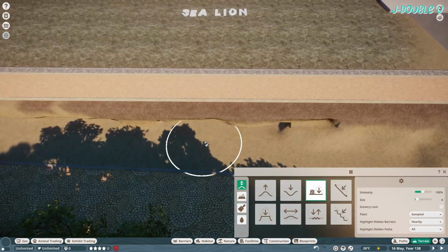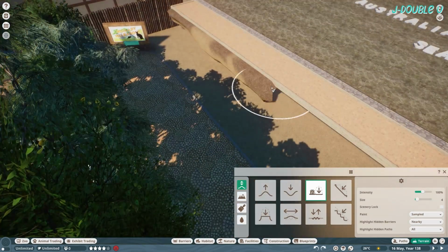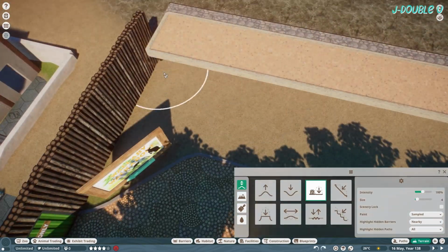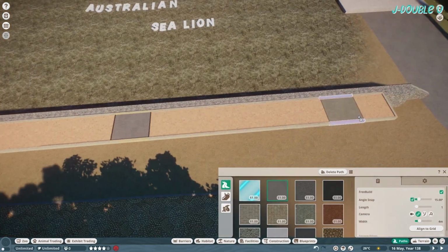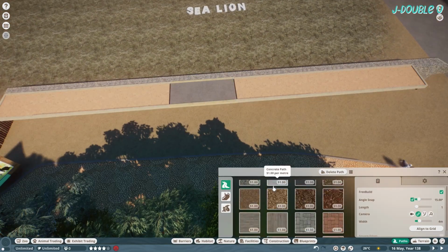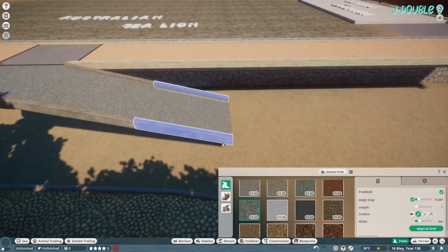This habitat is neither here nor there. It's not designed to look like an island, nor is it designed to look like the mainland. It's just designed to look like a bay, which is one of their preferred habitats. They like sheltered bays and islands, that kind of thing.